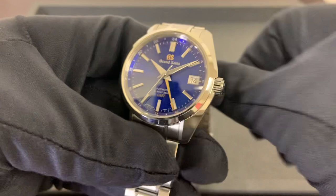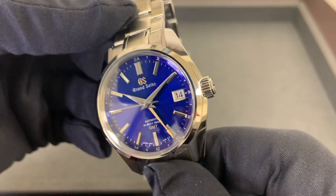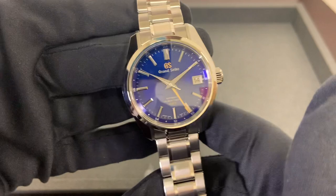But everything about this watch is the dial. There's no doubt about it. The texture on that dial, the pattern on that dial, the color, the blues and purples of this dial really just shine through. I think this is going to be a hit for Grand Seiko. Retails at $6,800.